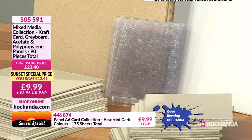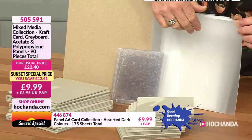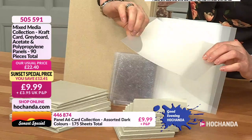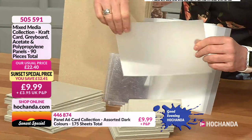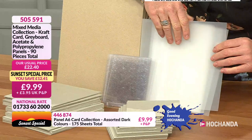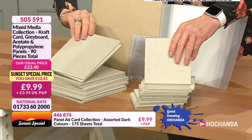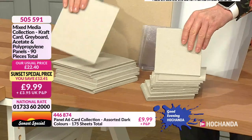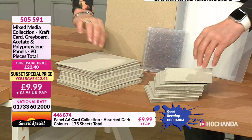You're also getting your acetate. It's really good quality acetate, actually. Very, very good. Smooth on one side, and then you've got that nice sort of texture on the other side. You've also got your grey board in two different sizes down here. So those are your two sizes for your grey board. You can use them separately, use them together to start to build up and make your mixed media projects.